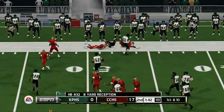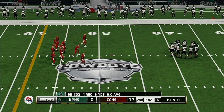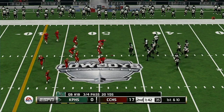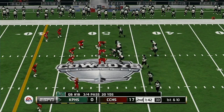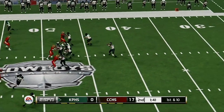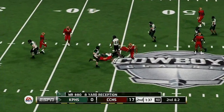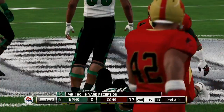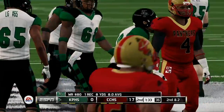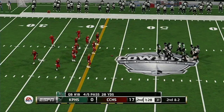Makes the grab past the marker. He gets hit out of bounds around the 48-yard line. First and 10, ball on the 48-yard line. He's tackled around the 44-yard line. That makes it second and 2.